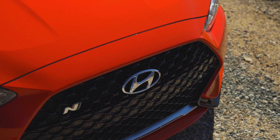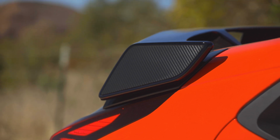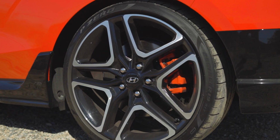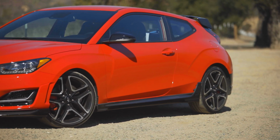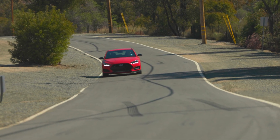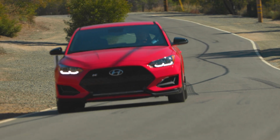Regardless, the rest of this thing looks great, especially with this red paint on the black trim and the fun but not over the top rear spoiler. Add in the 19-inch wheels shod with Pirelli summer tires and you have a great looking stance. Though we'd say the previously offered 18-inch wheels wearing Michelin Pilot Super Sports is actually the better performing setup.